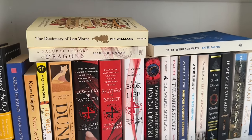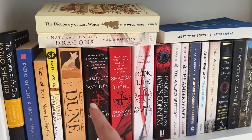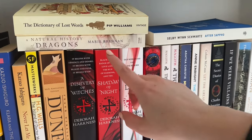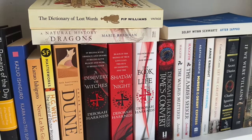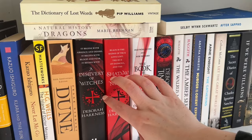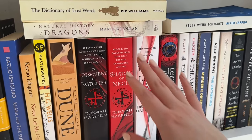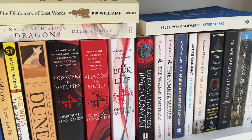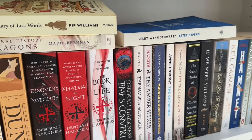I started A Discovery of Witches last year, the series. I finished this book in like a couple of days. It was absolutely fantastic. I cannot wait to dive into Shadow of Night because it's set in early modern England and my brain cannot deal with that. I know that I'm just going to devour this book in a couple of days. I know it's going to happen and then I'm going to move on to the other ones, but when you know that a book's going to be good, you're waiting for the right moment to read it.